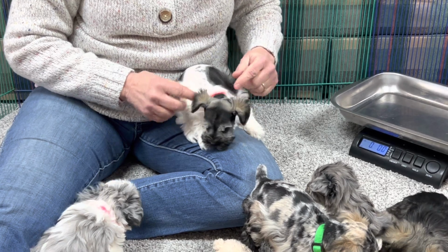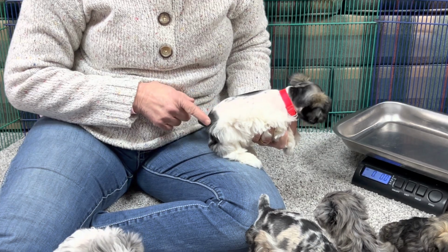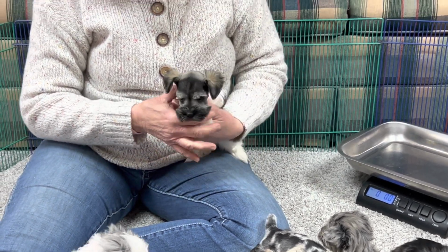This is actually going to be a salt and pepper. Right now she's got black spots, but they're turning. She's going to turn gray. Huh, are you going to turn gray?